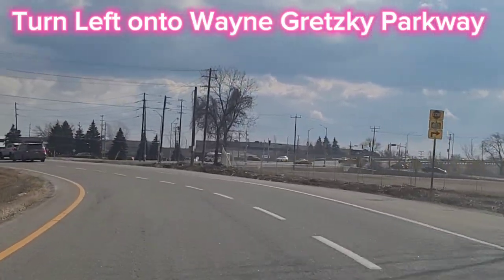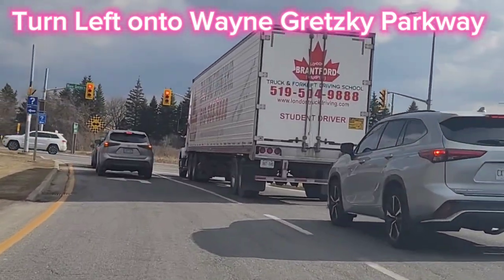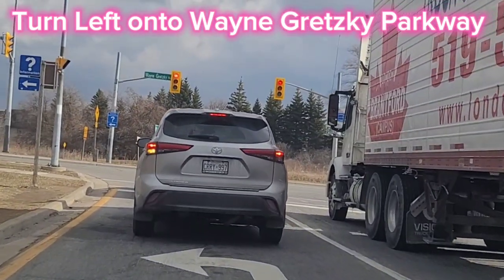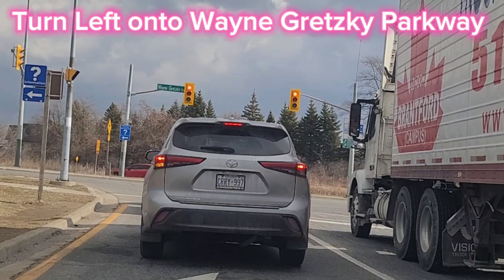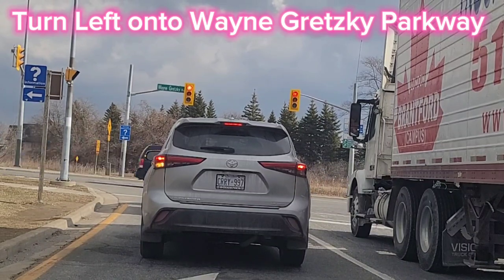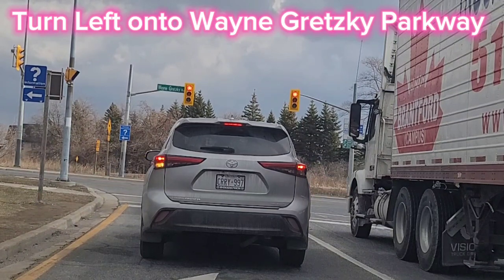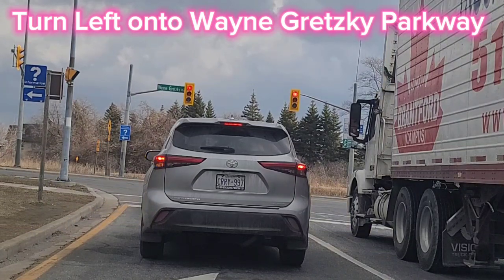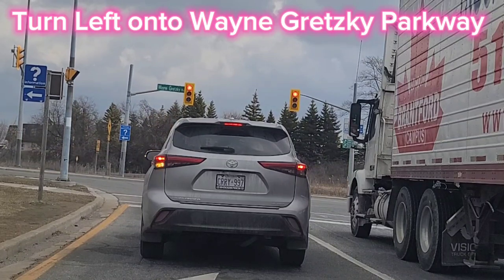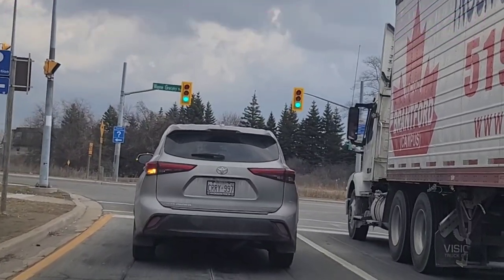Turn left onto Wayne Gretzky Parkway. Give left signal, check mirror and blind spot here. Check left and right in the intersection.